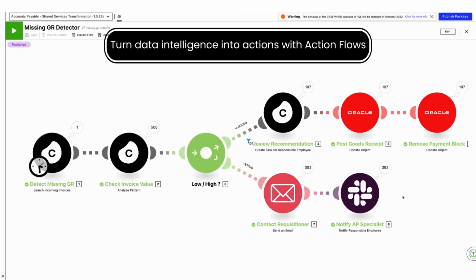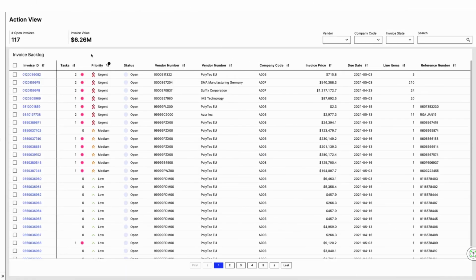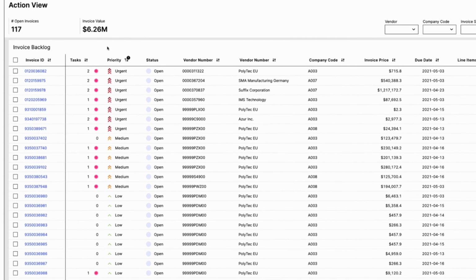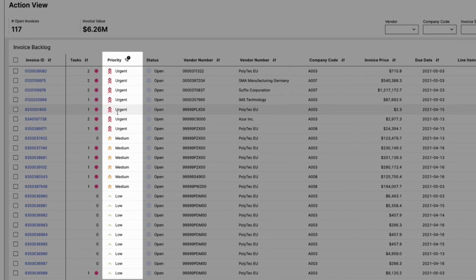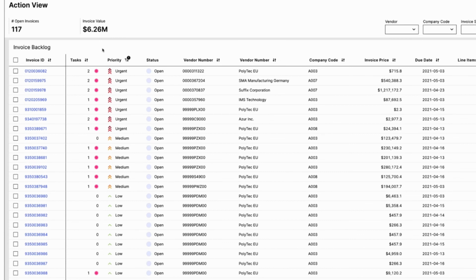Having automated a significant part of the missing goods receipt process, let's see how Robert handles the invoices that require his attention. In the past, Robert's work queue looked like everyone else's, a combination of first in, first out, and fire drills. Things have changed with Celonis. Robert now starts his day with a prioritized list of 117 open invoices with a cumulative invoice value of $6.26 million that require his attention.